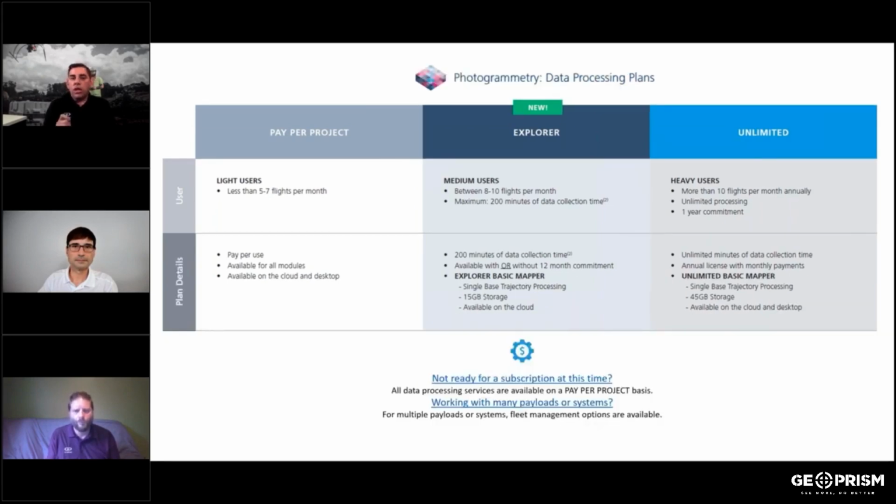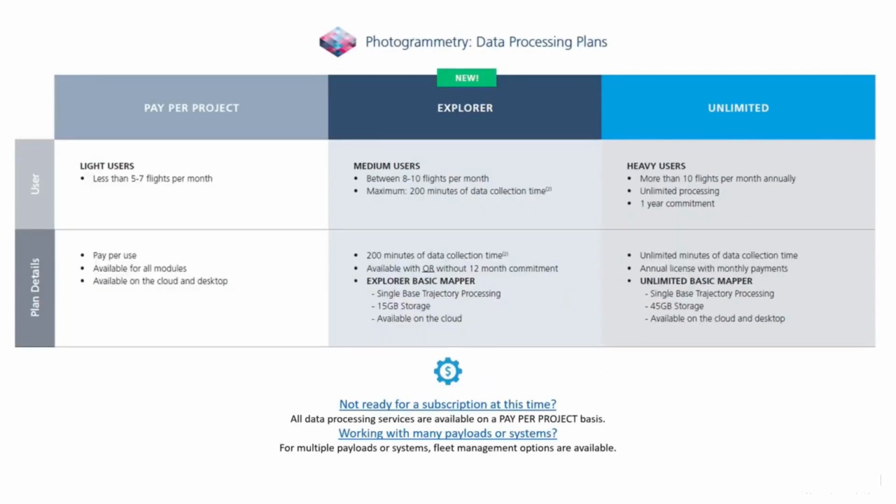Now also, if you're doing photogrammetry, we have an Explorer option here as well, Chuck. That's correct. And the details are very similar. It's still 8 to 10 flights per month, 200 minutes of data collection time. It's really just the basic Explorer package is really the basic mapper, because it's just getting the trajectory processing, but we offer it for photogrammetry as well.